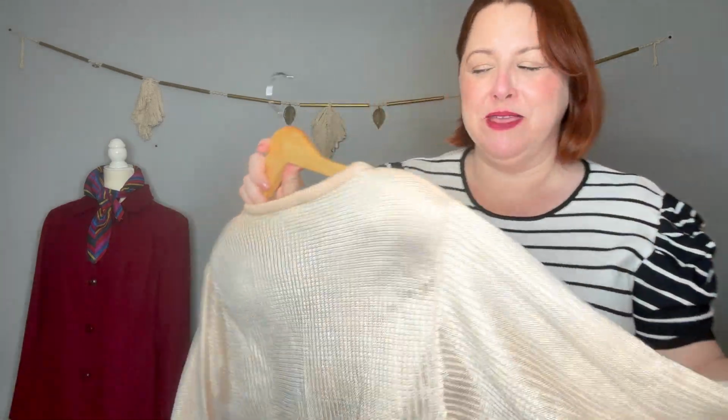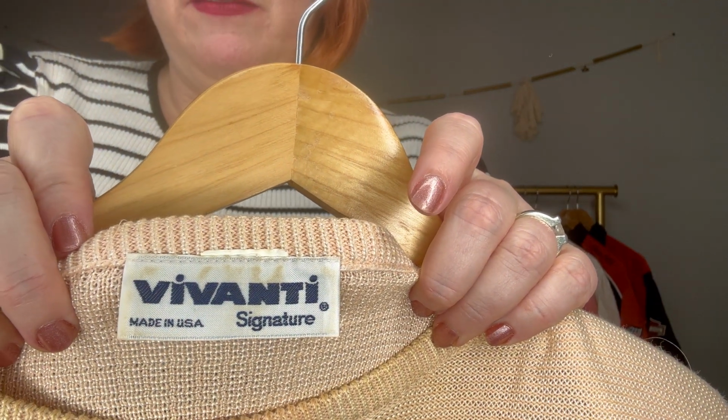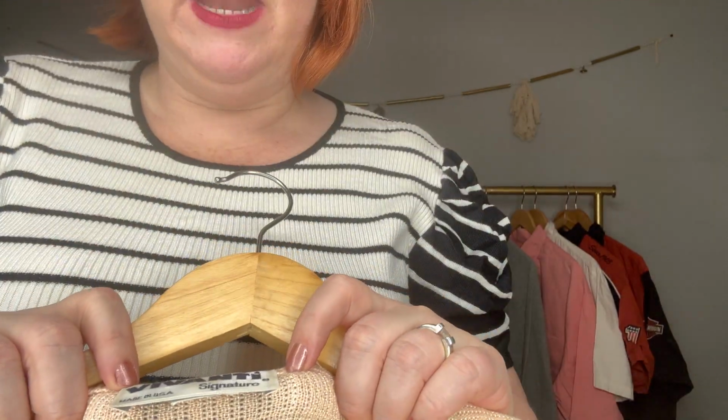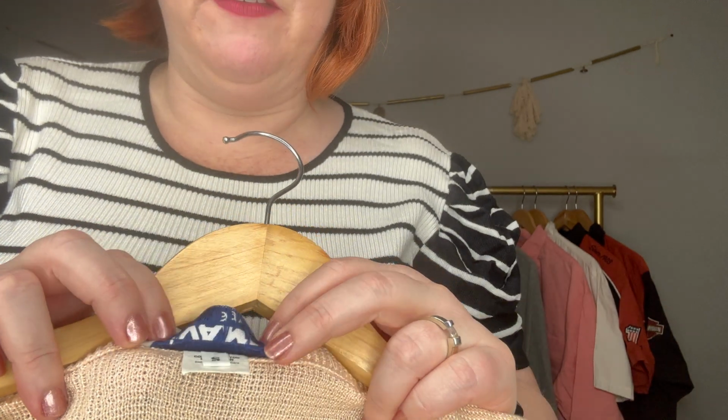This makes me want to cry because this is all sorts of vintage loveliness that I'm super excited for. Don't know anything about this brand, Vivanti. But look at that. Could there be a more vintage looking label? I love that it says signature, like it's their higher end Vivanti brand. It is made in the USA. I love all of that.